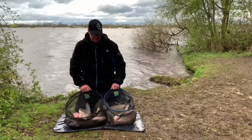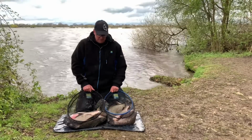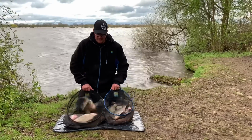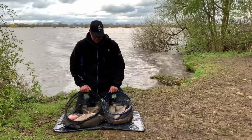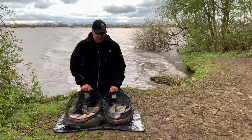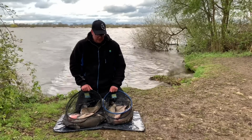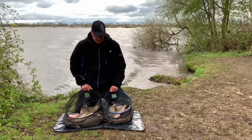Right, ladies and gentlemen, that is 52 pound of bream off peg one up at Southfield Reservoir. I've put them in two nets, so I'm not banging loads of fish on top of each other. All I've done is use Revolution Baits GG Green and Skimmer and Bream Dark, two parts GG Green to one part Skimmer and Bream Dark.